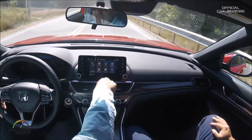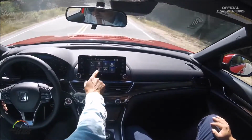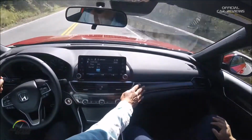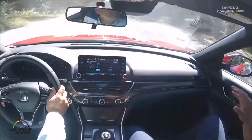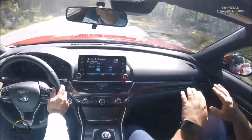Absolutely. So the screen is new. The resolution of the screen is pretty amazing. The graphics are incredible. And also what I noticed is that the materials in the cars, they're different trims obviously, but everything looks like very high quality material. It's got a very nice premium look. We're using nicer materials, and again, it's a very sleek design.